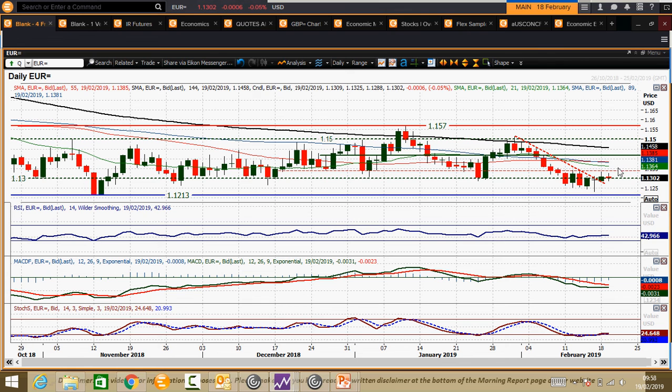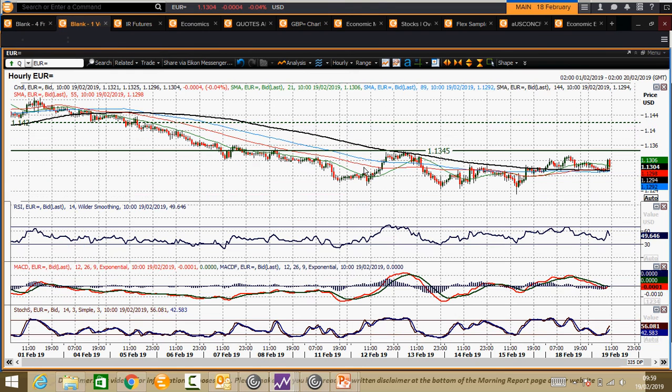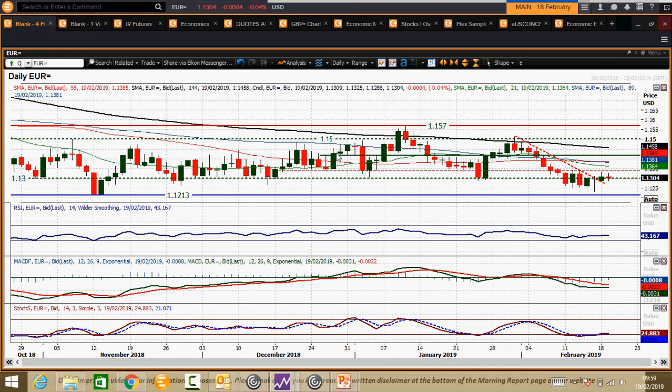On a closing break above 1.1345, you start to consider the fact that this could be a recovery again within this range, and you could start to measure a little bit of a base pattern. You get that through the hourly chart as well, this little base pattern that would imply around 100 to 110 pips of upside potential, and that would take you back into the realms of the 1.1420 mid-range pivot. But for now, the 1.1345 resistance is in place and continues to be so. So we need to see that broken for recovery.